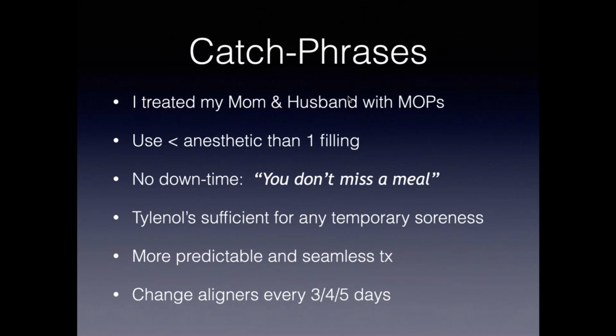My aligner schedule for these patients starts at 3 days for the first 6 weeks, then 4 days for the following 6 weeks, and 5 days after that. And they tend to stick to a 5-day schedule afterwards.